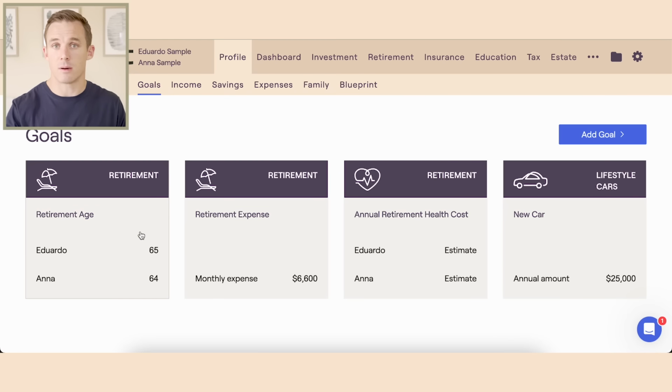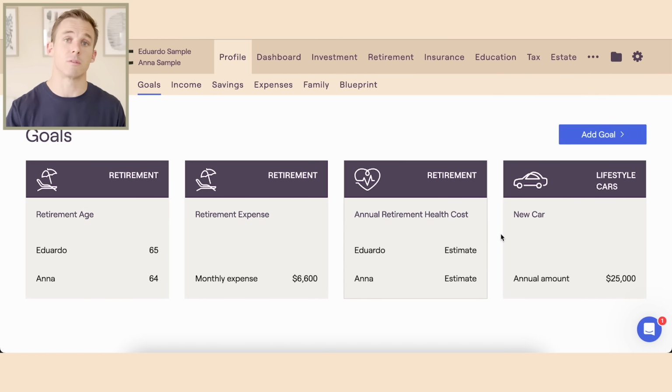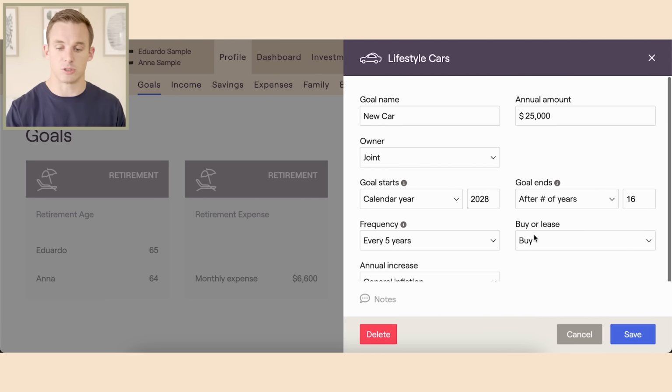So they wanted to retire now, and their expenses in retirement, when we walked through their budget, were about $6,600 per month. In addition to that, we were planning for healthcare expenses. So we are projecting out their Part B and Part D premiums based upon their adjusted gross income, and then planning on an additional $4,200 per year for each of them in out-of-pocket expenses. Additionally, we wanted to plan for a new vehicle every 5 years or so, one for Eduardo, one for Anna, really every 10 years, meaning overall, one vehicle every 5 years.